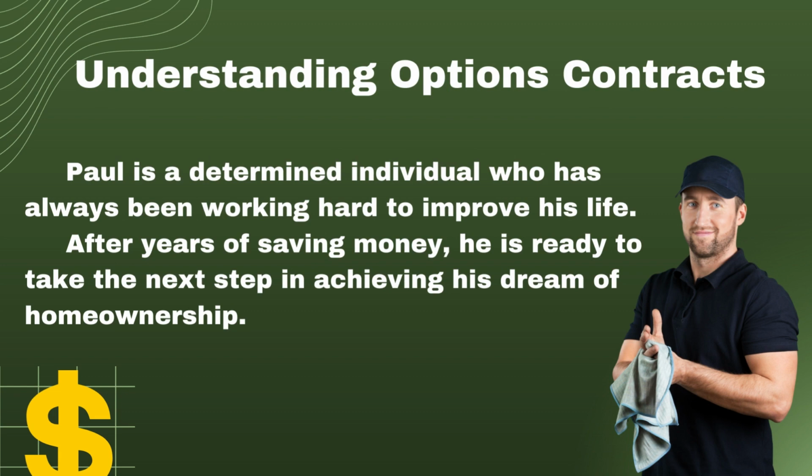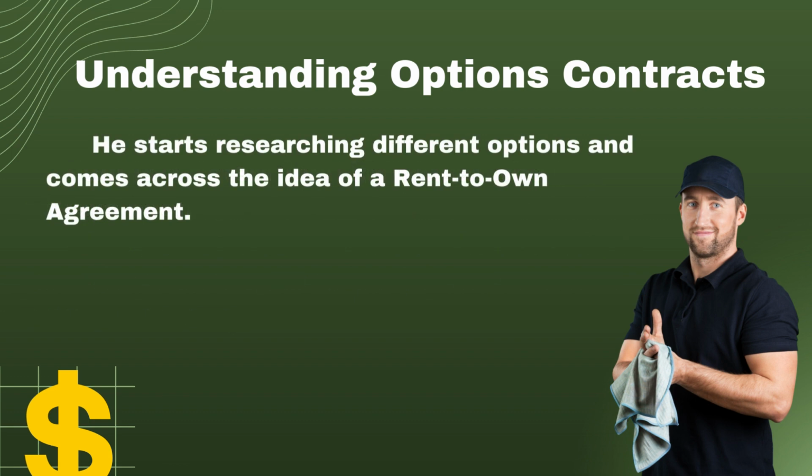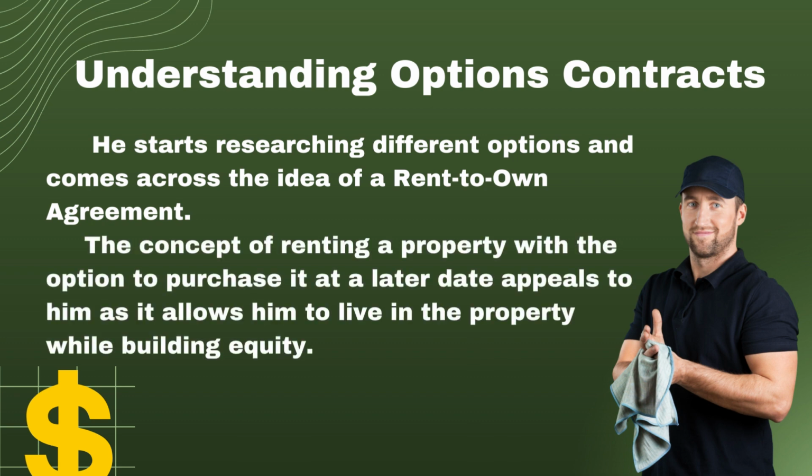Paul is a determined individual who has always been working hard to improve his life. After years of saving money, he is ready to take the next step in achieving his dream of homeownership. He starts researching different options and comes across the idea of a rent-to-own agreement. The concept of renting a property with the option to purchase it at a later date appeals to him, as it allows him to live in the property while building equity.